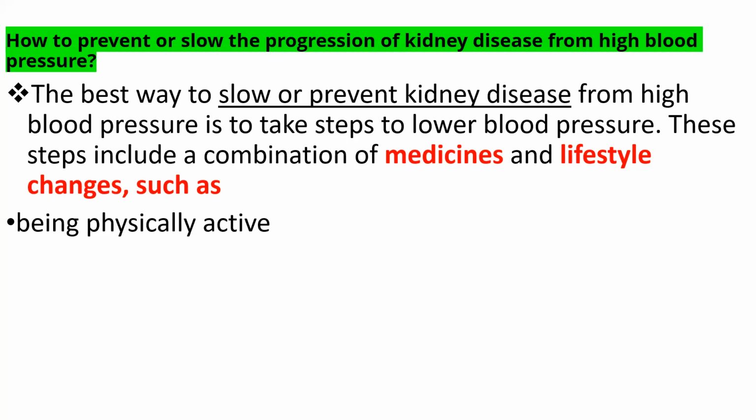Samuel, what is being physically active? Samuel: Ma'am, exercise and workout. Yes, very good. So these are the other lifestyle changes or lifestyle modifications that you can go through.